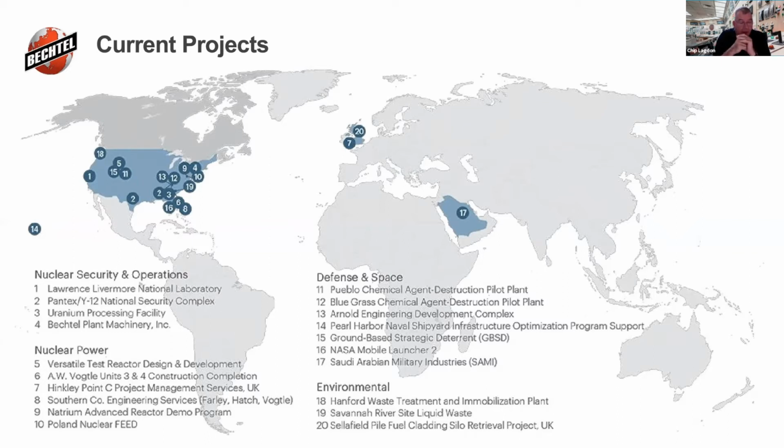Natrium: we've teamed with TerraPower to design an advanced reactor. Natrium is a sodium fast reactor, an interesting design, and we're working through that as we speak. The Poland nuclear FEED study is a study to look at the Polish environment for regulation, with the opportunity to build 6 AP1000s there in Poland. So we're doing all the site characterization work, all the licensing work, and the studies necessary for them to make a decision on whether or not they want to proceed with, I think it's 2 sites, with 3 AP1000s of 1,000 megawatts each at the sites.